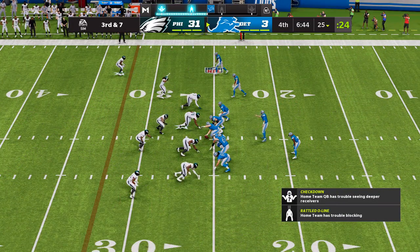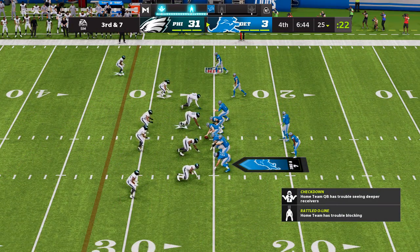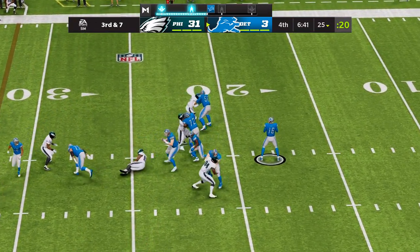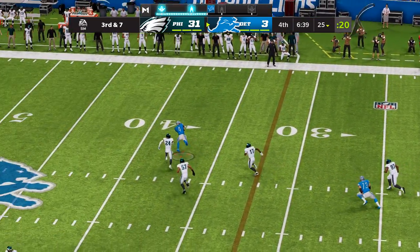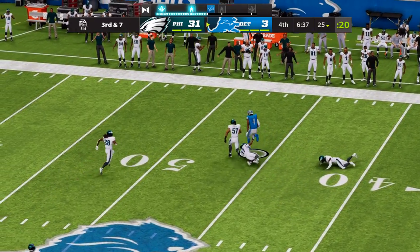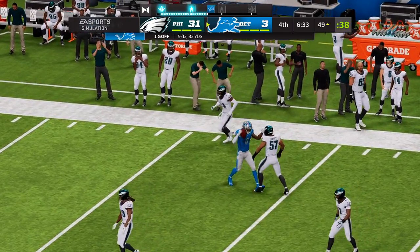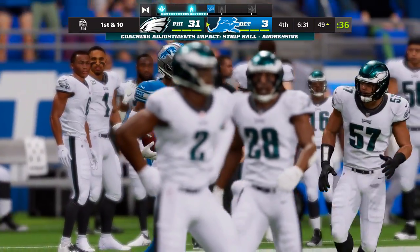The Lions on 3rd down. Not good. 0 for 4 thus far. This is 3rd and 7. To throw is Goff. The open man is Shark. It's complete. And he'll be taken down, but not before they work it across midfield.